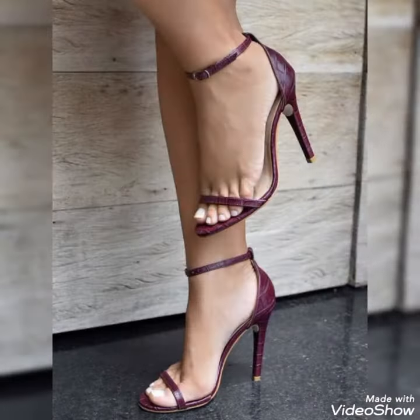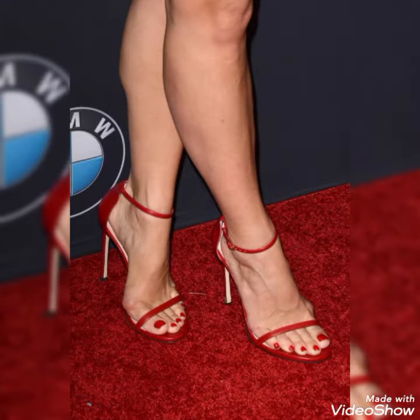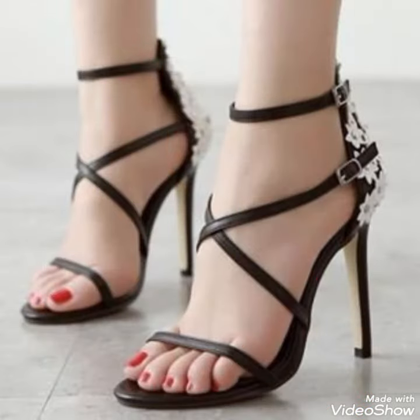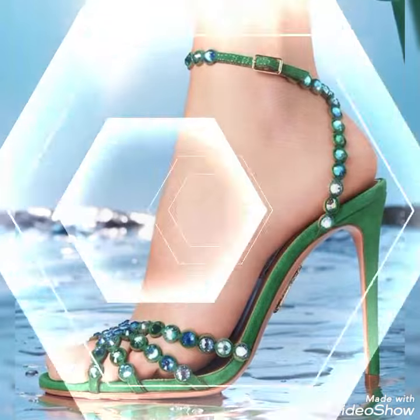Friends, if you want to buy these shoes online, I am going to tell you the best three websites where you can buy these sandals online. You can buy them from amazon.com, ebay.com and aliexpress.com.